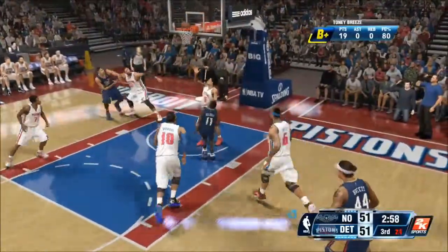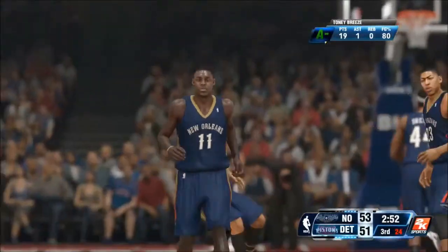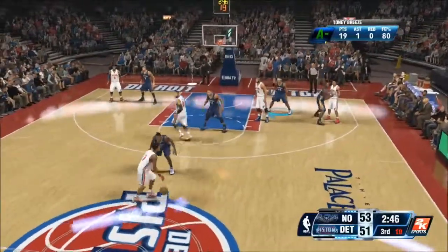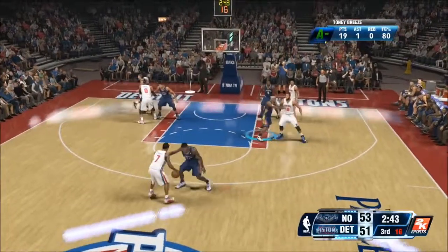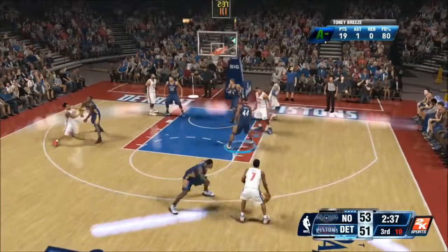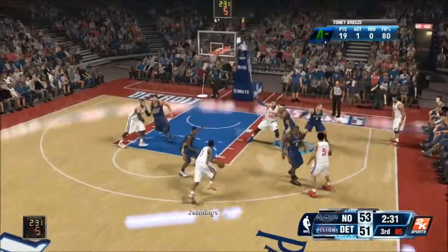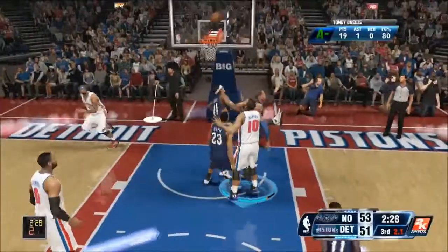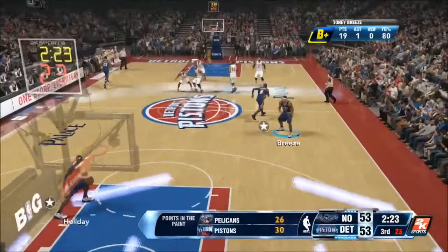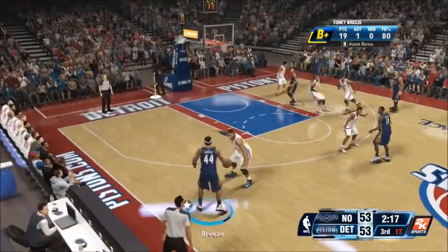Looks for Holiday, gets it to him, and he banks in the layup. Holiday's got 11 points. Jennings with the ball. 11 points in the game. Just under 3.5 minutes played here in the third quarter. The pass to Caldwell Pope. Just 5 on the clock. The drive by Jennings. Here's Monroe. That falls. Great assist by Brandon Jennings. Monroe's got it all tied up now for the Pistons. Passes it to B.